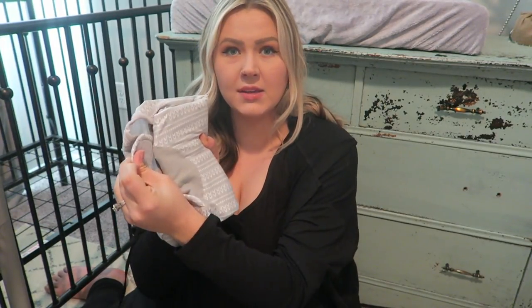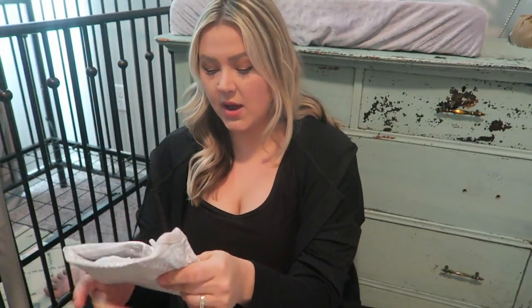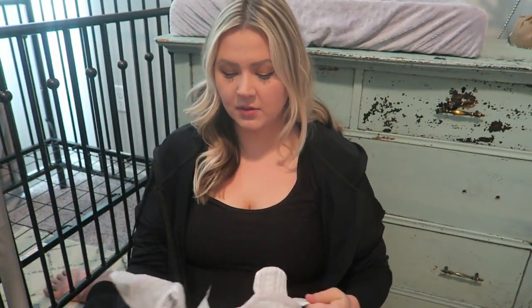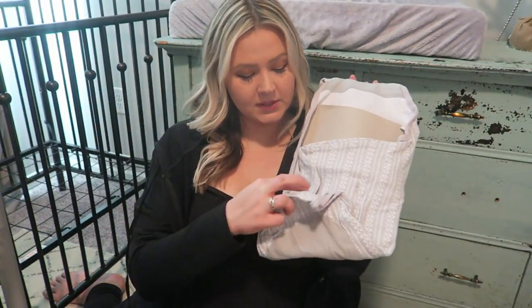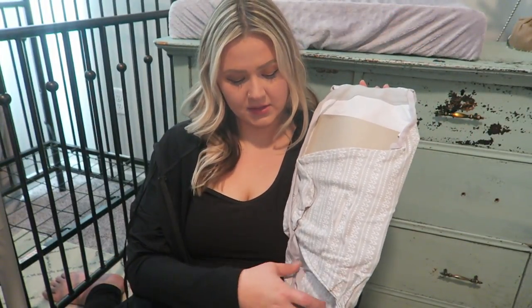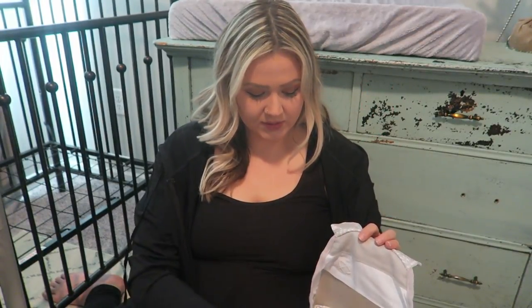This is one of the Swaddle Me swaddles, and it has Velcro on here, and you can adjust it, make it as tight as you want. I wonder if I could unfold this and show you guys. Like a little cocoon, and this wraps over, and then this tucks up, and then once you're snuggling them all in, the Velcros come over and then you secure it and they're good to go. I'll have to show you guys what those actually look like once he comes because they look so cute on them.